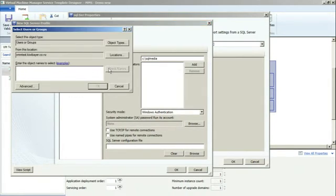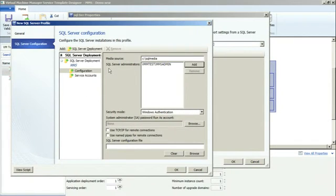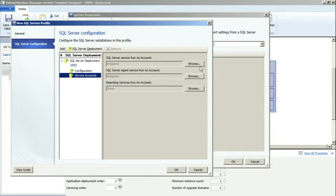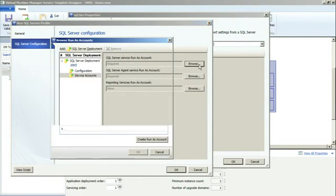And I can add some SQL administrators. I can choose Windows authentication or SQL Server authentication. I can choose the SA password via choosing an administrator. Can do some other configurations in here. And I can choose some service run as accounts.